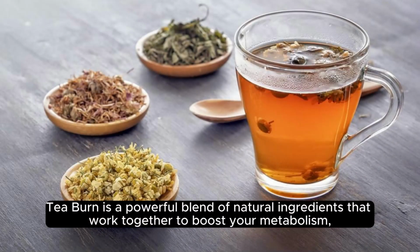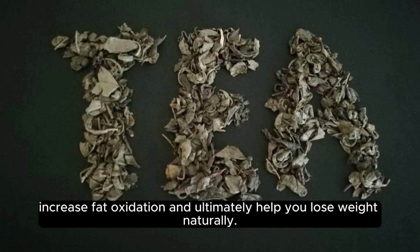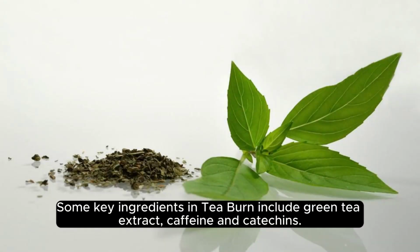Tea burn is a powerful blend of natural ingredients that work together to boost your metabolism, increase fat oxidation, and ultimately help you lose weight naturally. Some key ingredients in tea burn include green tea extract, caffeine, and catechins.